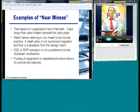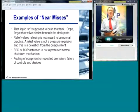So a lot of people kind of let that go by. But you need to evaluate these just as for a major incident. If a tank gets full of liquid because you forgot to close a valve beneath the deck plate, relief valves going off and operators thinking that's acceptable for pressure control in a vessel, that's a near miss.